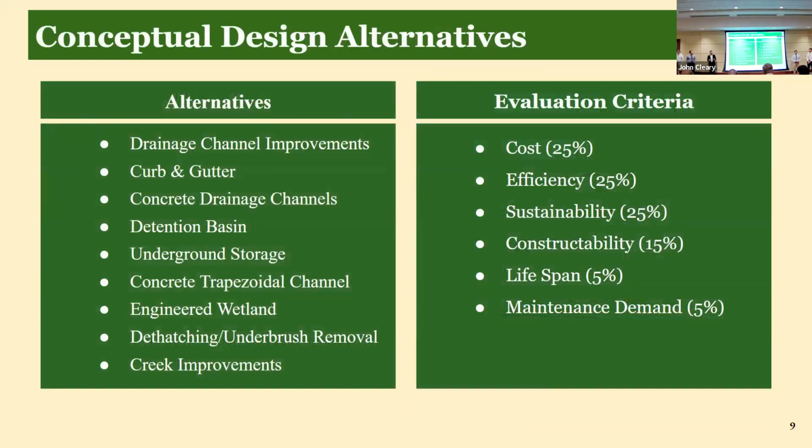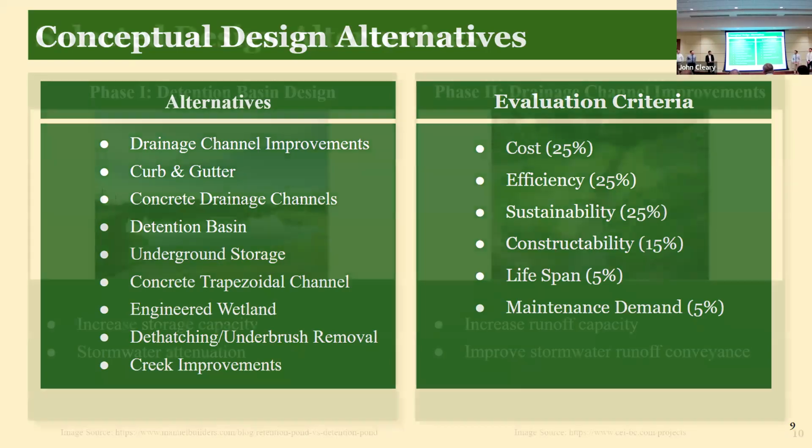So this brings us to our conceptual design alternatives that we had for the city, and we have these alternatives that we decided on with the evaluation criteria that we decided on here that are cost, efficiency, sustainability, constructability, lifespan, and maintenance demand. And we decided on those percentages based on how important they are for the city.